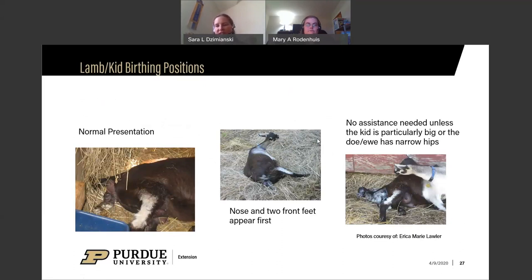There's no assistance needed with normal presentation unless you have a very large kid or you have a doe or ewe with narrow hips. In that latter case, if you have a doe or ewe that has trouble kidding or lambing with a normal birthing position, then cull her. That's something you don't want in your herd or flock. And so if she has trouble kidding and there's not a problem with the position, she's not worth keeping.